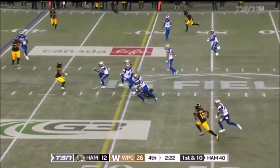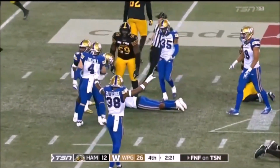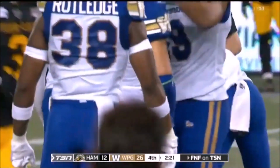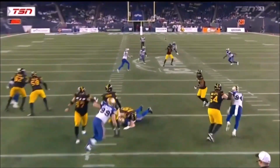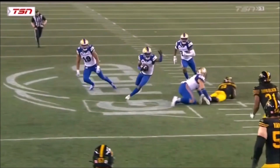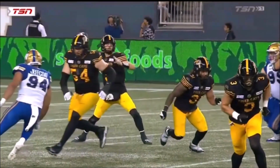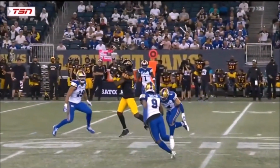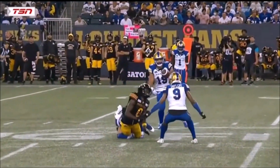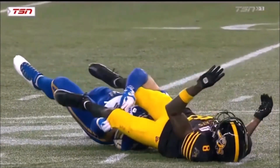Another interception. This one out of the hands of Dunbar and into the hands of Nick Taylor. But hard curl route over the middle. It was Adam Bighill, who will drop as deep as the safety at times in Richie Hall's defense. Watch this. Oof. Just separates the receiver from the football.